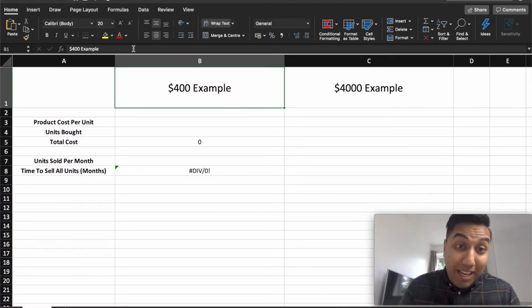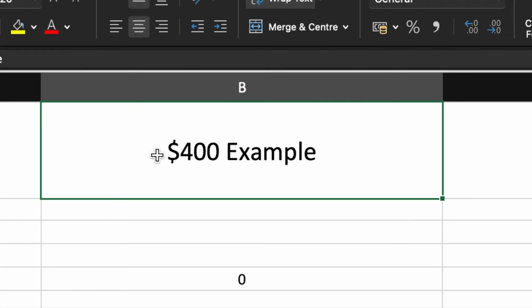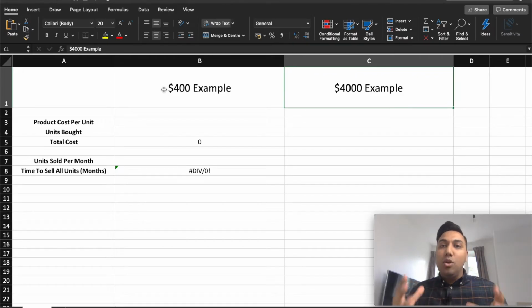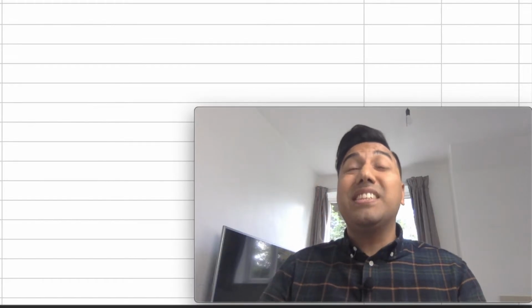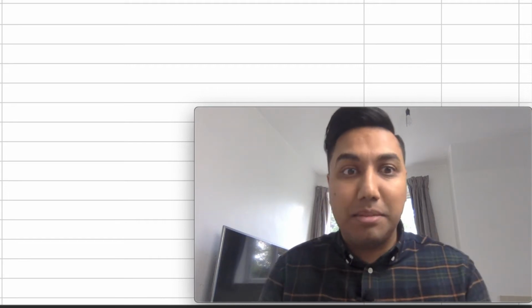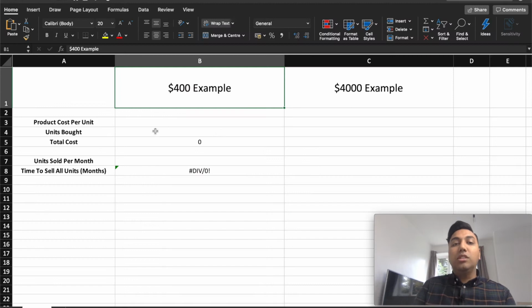So what we're going to do here is a $400 example and a $4,000 example, and I want you to understand why it's better to have more money so you can get started than less money, but also why it's most important to just have some money to get started, to get some experience. So let's start off with a $400 example.